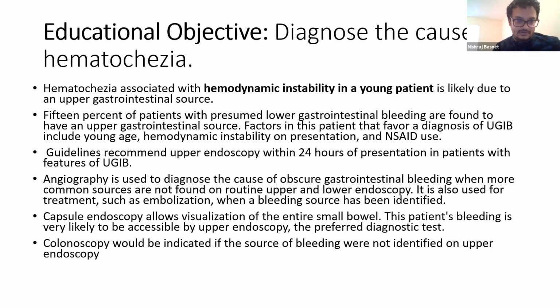And like you said, capsule endoscopy will allow us visualization of the small bowel, but first you would always go with upper GI endoscopy, and then a colonoscopy, and then when you cannot see, you do a capsule endoscopy. So that's how we do it. So yeah, that's correct. This patient used ibuprofen and probably had a bleeding ulcer somewhere.